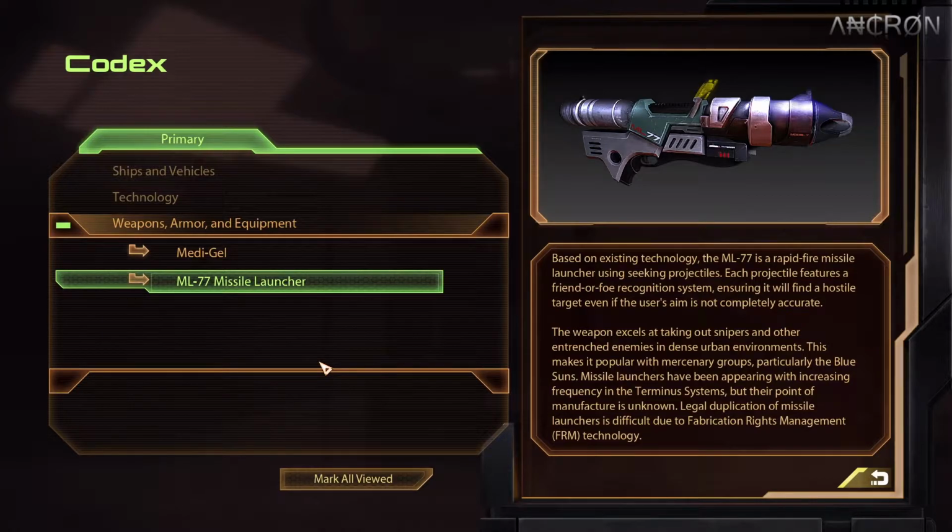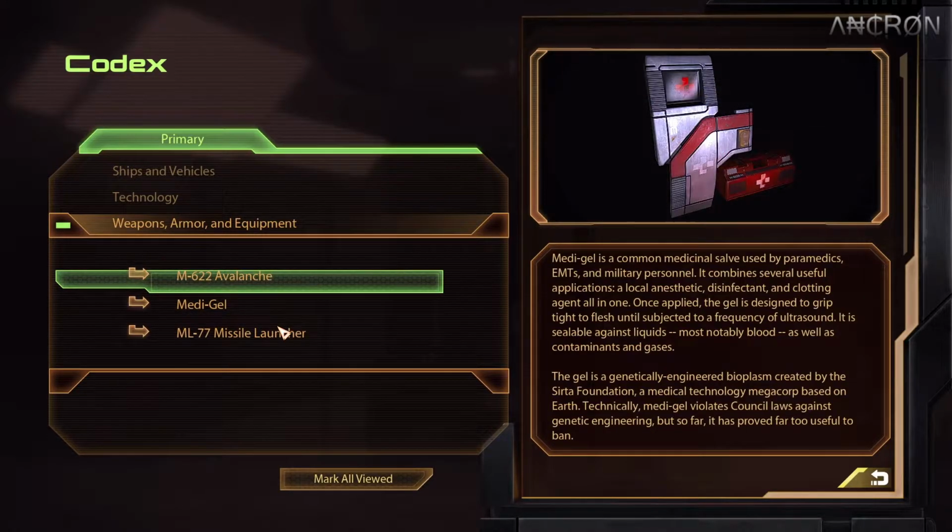This makes it popular with mercenary groups, particularly the Blue Suns mercenary band. Missile launchers have been appearing with increasing frequency in the Terminus system, but their point of manufacture is unknown. Legal duplication of missile launchers is difficult due to Fabrication Rights Management, FRM, technology.